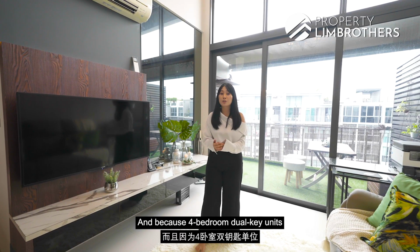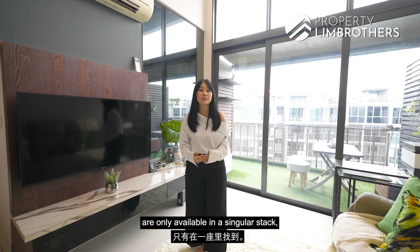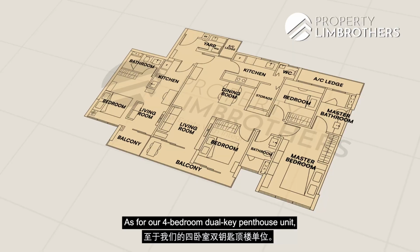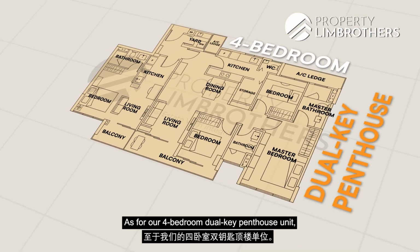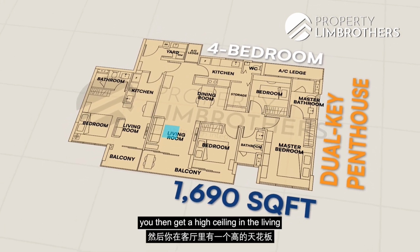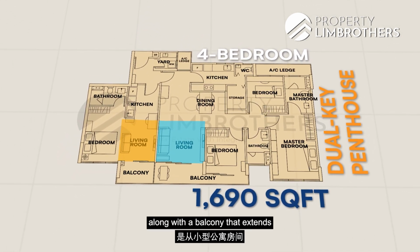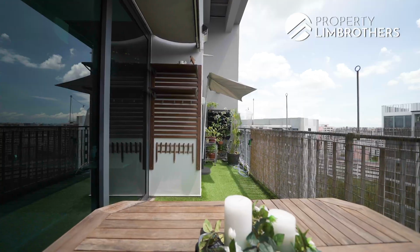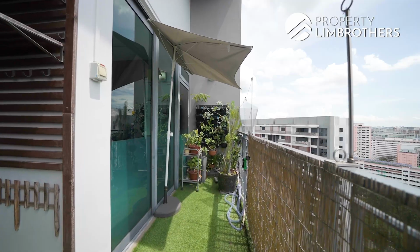And because 4-bedroom dual-key units are only available in a singular stack, this makes our unit the only 4-bedroom dual-key penthouse available. As for our 4-bedroom dual-key penthouse unit standing at 1,690 square feet, you then get a high ceiling in the living and part of the studio, along with a balcony that extends from the studio to your common bedroom.